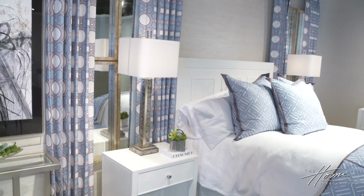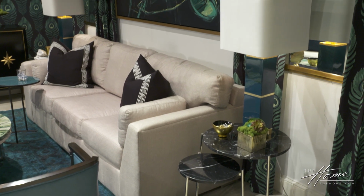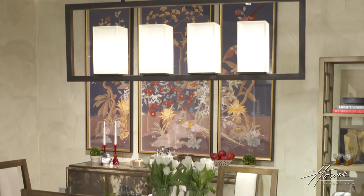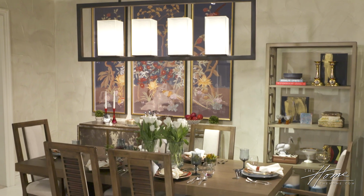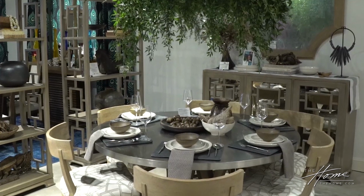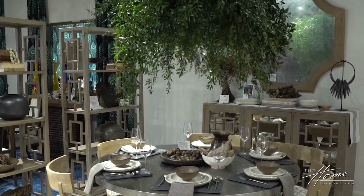And I think when it comes to lighting, there are rules. You always want to layer, you always want to make sure that your chandelier is not too high, it's not too low, that your guests are getting up and hitting their heads. So we always say that chandeliers should start somewhere around 36 inches above a dining room table.